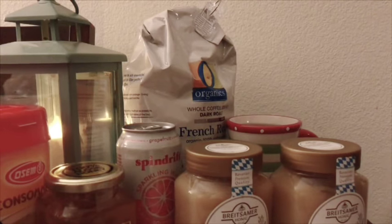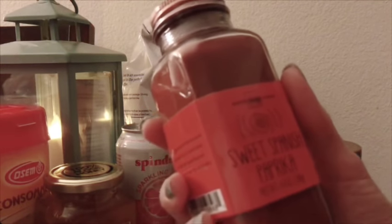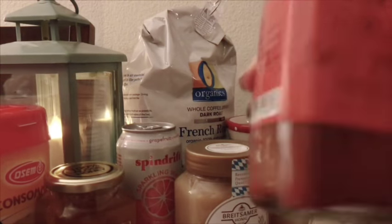I also found at TJ Maxx sweet Spanish paprika, and I want to try this. This looks so yummy. I like spicy food and sweet Spanish paprika. So yeah, I'll be putting this over an omelet, over everything and anything.